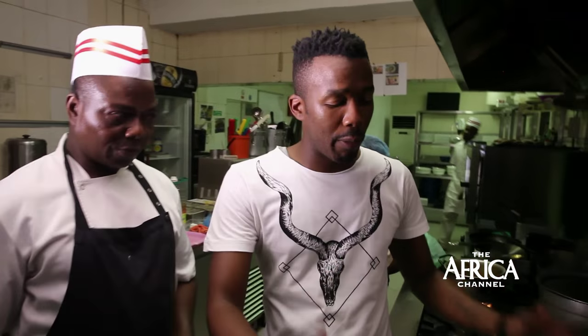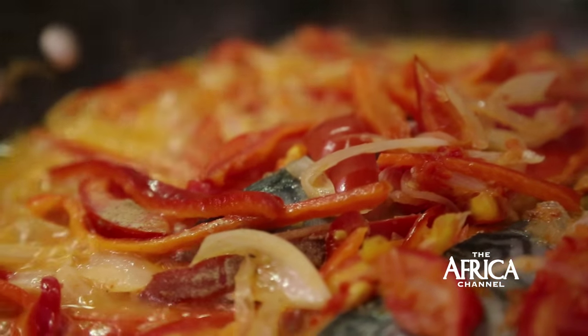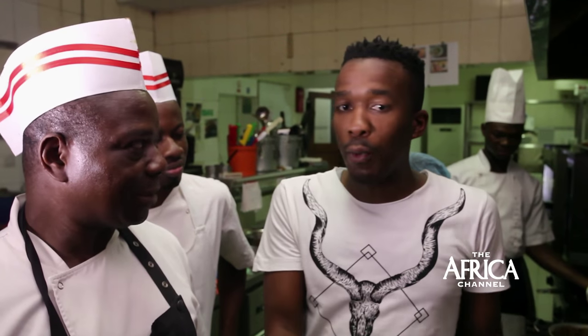It looks really beautiful. I mean, the pan is lovely. It's bursting with red color. The fish is beautiful, nice and soft on the outside. Let it all cook for about 5 minutes. Let it soak up all that nice juice. Put it aside, and then we eat this with our moi moi. Can't wait.